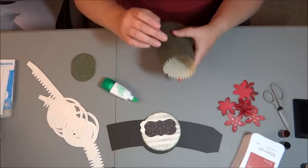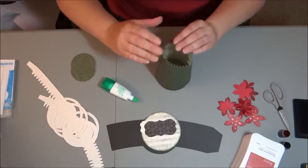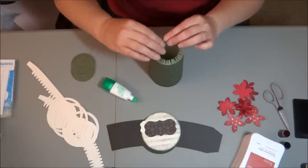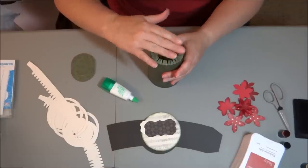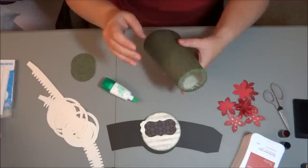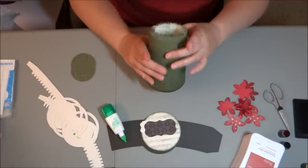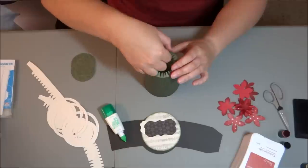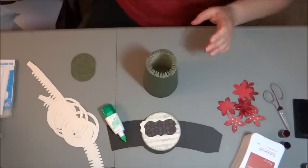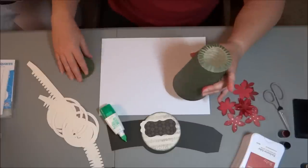But the next thing we want to do is go ahead and fold all these teeth to the inside pretty sharply, because that gives you your nice clean edge of your cup. And that Tombow dries super quick, so it may not be dry all the way, but it's already taking hold. So all these teeth are here, and I'm going to grab a sheet of scratch paper so that I don't mess up my table.